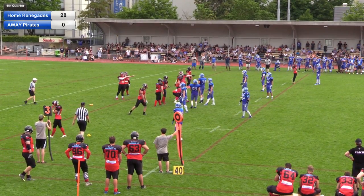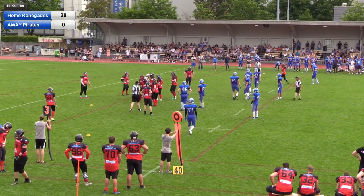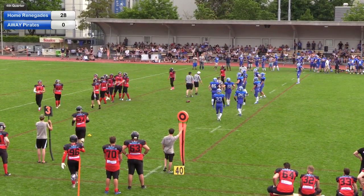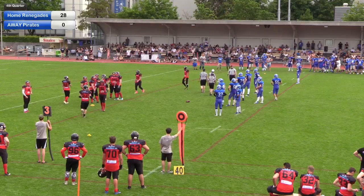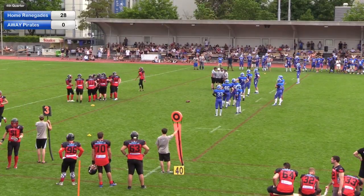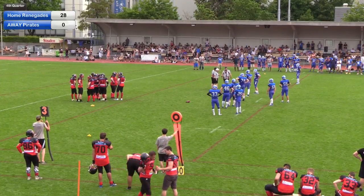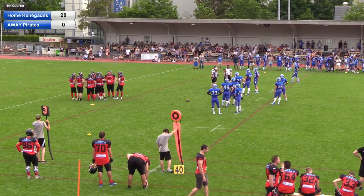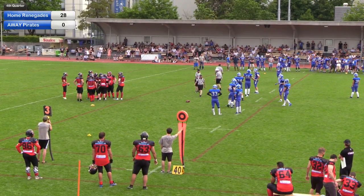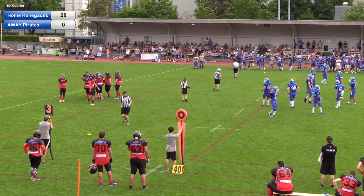Flag on the play. It looks like false start, offsides, I think, by the defense, which would mean a 5-yard penalty. Repeat the down. Referees consulting from each side to say which side moved first. From my point of view, it looked like it was the defense, but it's always hard to tell from the distance I'm at. And the White Hat confirms it's the defense, which means 5-yard penalty. Repeat the down.